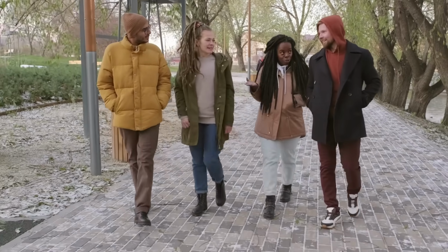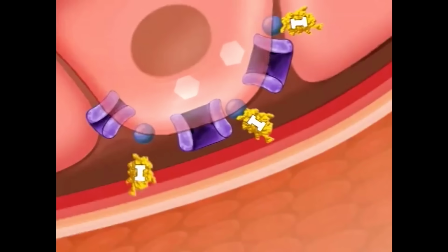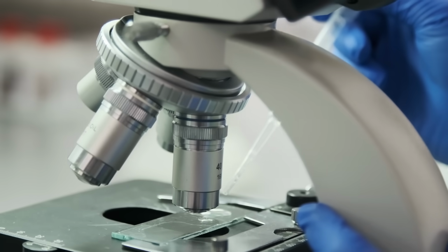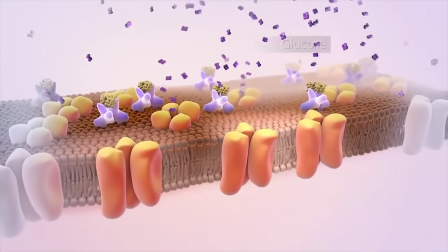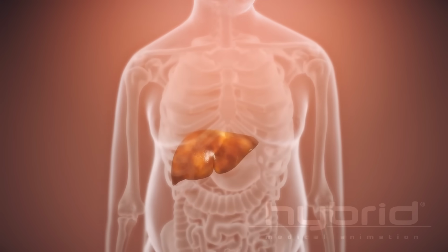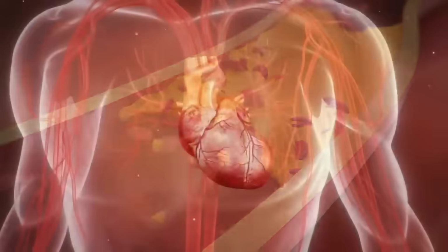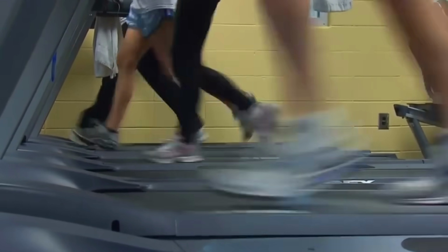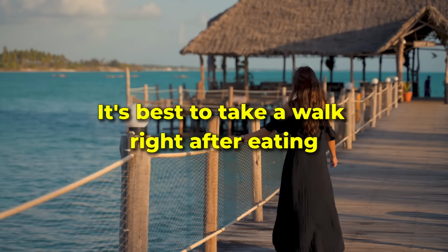Research shows that post-meal walks help manage blood sugar spikes in both healthy individuals and those with type 2 diabetes. While the long-term benefits are still being studied, previous research suggests that lowering post-meal blood sugar can reduce the risk of inflammation-related diseases like type 2 diabetes, non-alcoholic fatty liver disease, rheumatoid arthritis, and cardiovascular diseases. For people with type 2 diabetes, walking after meals might improve long-term blood sugar control and reduce future health issues. So, to get the most out of your meals, it's best to take a walk right after eating.